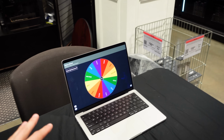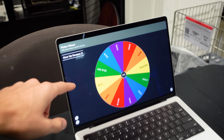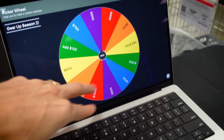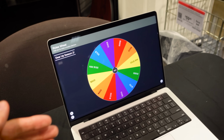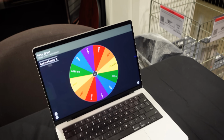I know the viewers already know this, but for your reference, instead of having the spin again option that we had previously, now you have add 100, and there's 2 tiles for that. The colors don't really mean anything. The red and purple is just random. But if you land on the add 100, essentially that means you're going to spin again, and you're going to add $100 to whatever that next spin is.